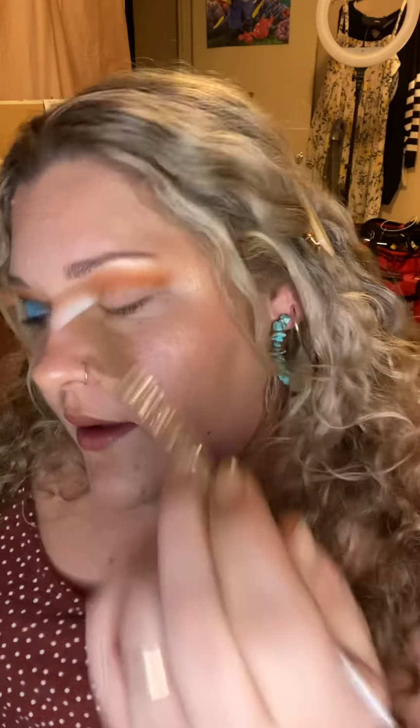And I'm going to stick this closer to my crease. Not directly in my crease, but just a little bit closer. And again, I'm taking it from inner to outer corner. Not blowing it out quite as high as I took our first colors. I don't want that first set of colors to get lost.